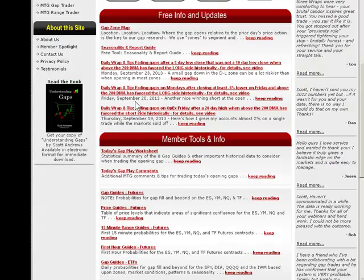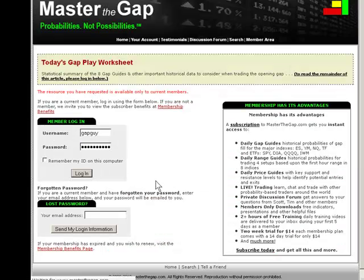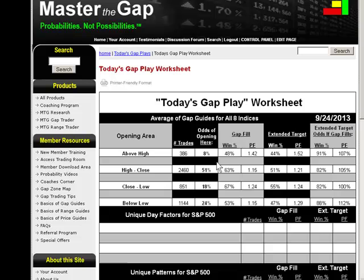Actually, let me look at the worksheet first. So going in today, I thought we might end up with a gap down, but we ended up gapping up across the board, and the worksheet doesn't tell you a whole lot after a down day, because this area here between the high and the close is really two zones, the DOC zone and the DHO zone. You'll have to look at the gap zone map on our home page, here in the member resources area, to get that straight in your head.